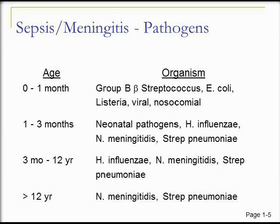Now I'll say that Haemophilus is much less common now because of widespread use of vaccines, but in my institution and in others, we are seeing a resurgence of cases of Haemophilus sepsis and meningitis because of parents choosing not to vaccinate their children. And we'll talk a little more about that later in the presentation.